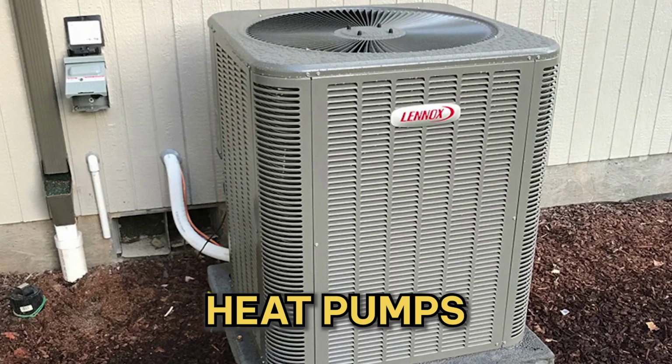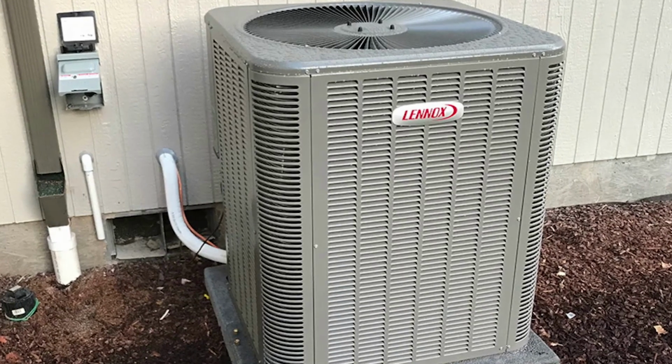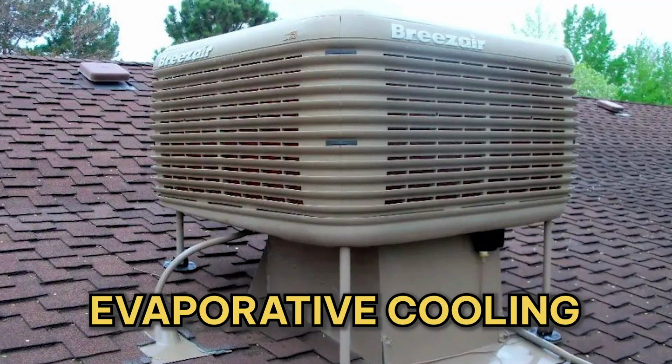Now, most are heat pumps with a condenser outside and the air handler in the attic. Some have air conditioners and then the heater, especially if the house has gas. And some also have evaporative cooling in addition to the air conditioner. In the past, some of the ranch-style homes in the older areas only had evaporative coolers. However, over the last 30 years, that has become extremely rare.